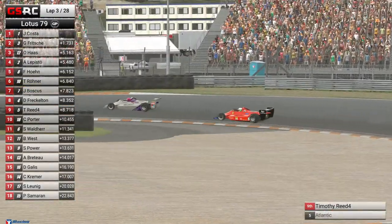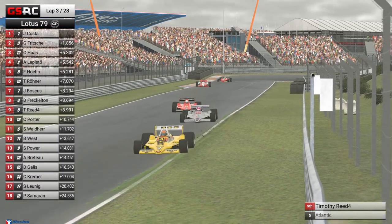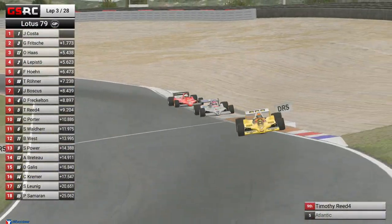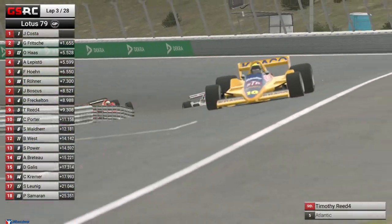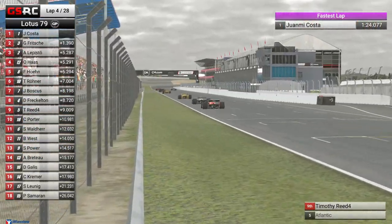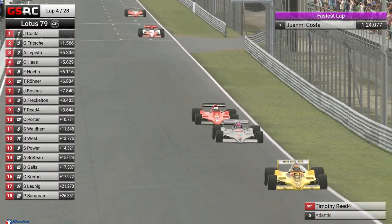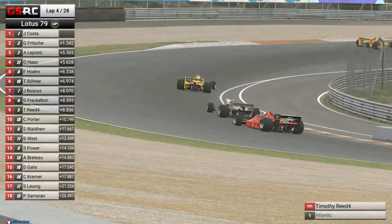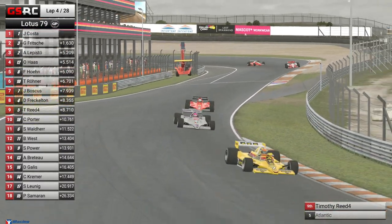I think that Freckleton does have top five speed. Remember, he was seventh, but didn't get to put in that second qualifying lap, then fell way down the order. I'd keep an eye on that number four car to keep the charge on. If you notice, Samaran moved down to the back of the tower on the left-hand side. That's because Sven Lunig unfortunately made some contact with him. Costa setting the fastest lap of the race, and Timothy Reed once again getting awful close, but this time not to Boskus, but to Freckleton.